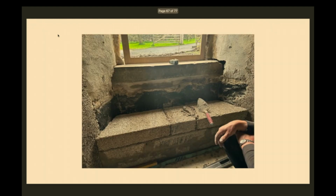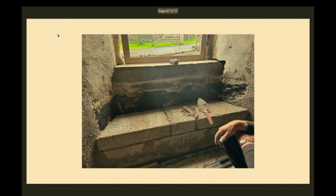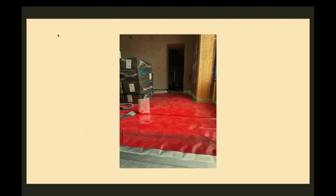That's it, fully pointed. That's me and Stevie coming up with details. Again, when you've got a standard window and a standard jamb detail, it's easy to put your building together, putting products together. But when you've got things built up out of other materials, you've got to come up with these solutions every time.